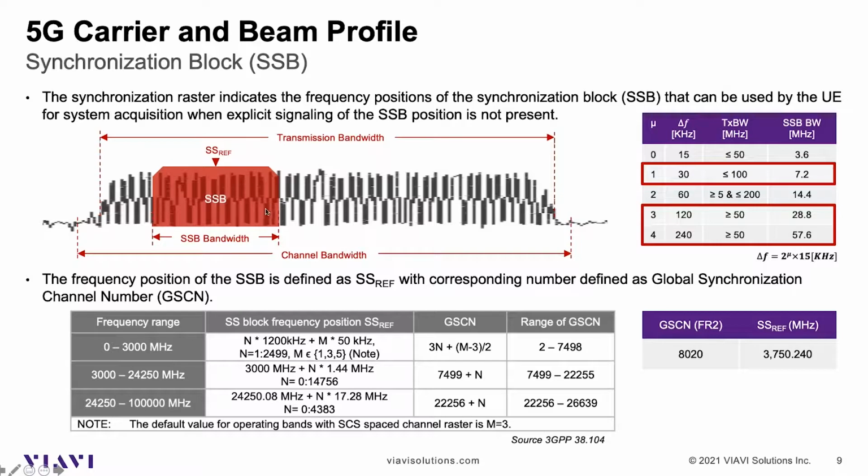How wide is that signal? And actually some of the examples of the deployments that we have seen is here on the right-hand side of the table. I'm pointing out basically we're seeing, actually we have seen 15 kilohertz 5G signals that basically are just narrow signals of 5-10 megahertz that the mobile operators have decided to transmit in 15 kilohertz. So the bandwidth of that SSB, as you can see, is 3.6 megahertz. Now, probably the most common one that we're going to be seeing in the C band, it's going to be with 30 kilohertz. So the SSB, even though the channel might be, for example, 100 megahertz, the SSB, it's only going to be 7.2 megahertz. And in terms of millimeter wave, it's either 28 or 57 megahertz wide.